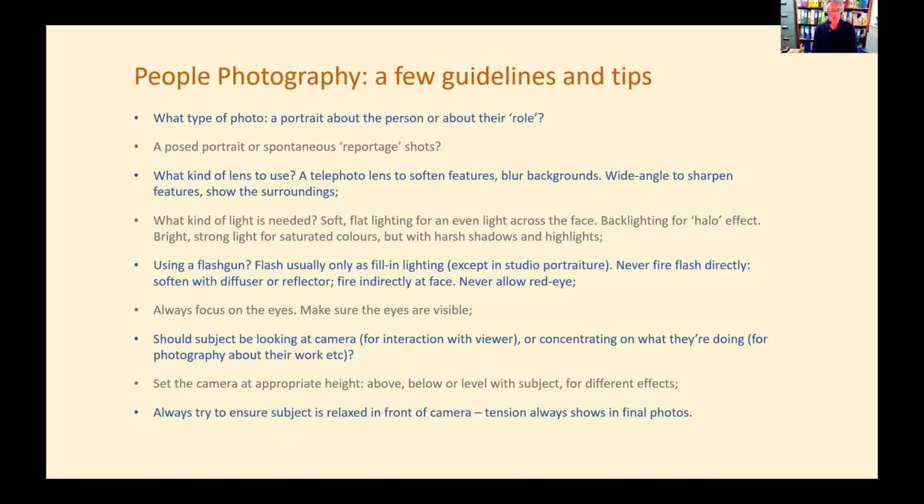And so if you fire the flash indirectly, you either diffuse it or you bounce it off a reflector, that will usually prevent red eye happening, because the light will be entering their eye at an angle and won't be coming straight back at you. If you do end up with red eye, then these days, of course, there are a number of software solutions which will help you remove that red eye in the computer afterwards.